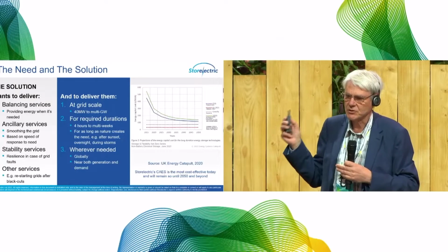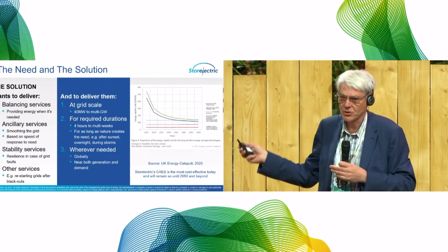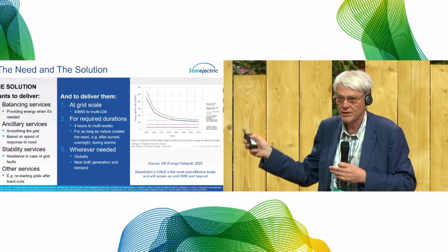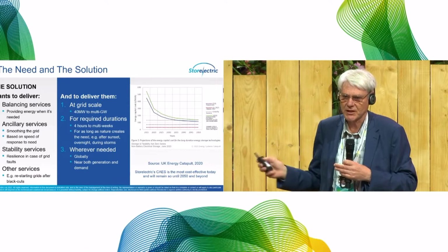And this is the only study that has ever been put out using our storage figures for compressed air energy storage. All other CAES analyses use traditional compressed air energy storage. And as you can see, the capital costs of our plants are and will always remain less than half the price of any other technology for large-scale, long-duration energy.